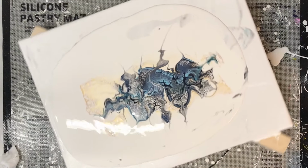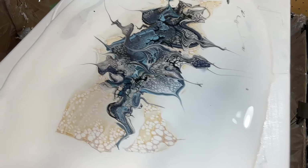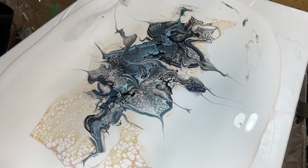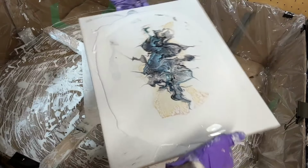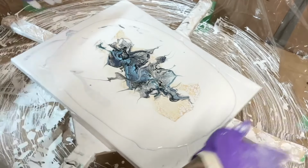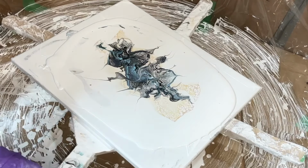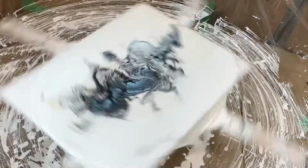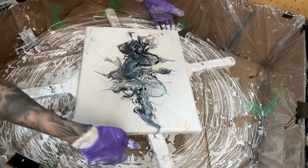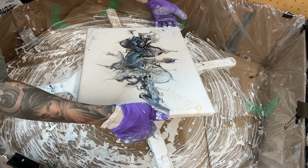Here, and then we're gonna go over to the spinner box. It's kind of what that looks like. That was really fun to do. Let's hope this one works out well. All right, give it a good spin. Ooh, it's opening up nicely.